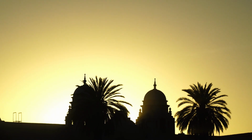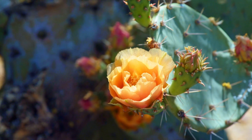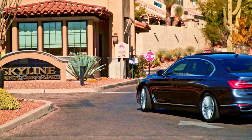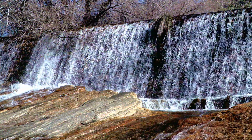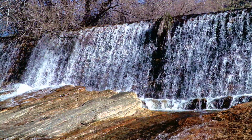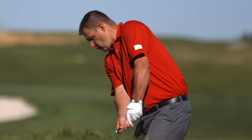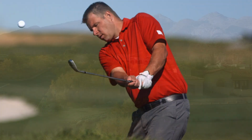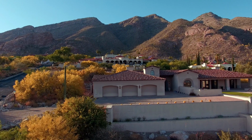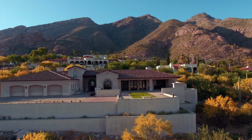5280 East Mission Hill Drive in Tucson, Arizona is located at the top of Mission Hill in the gated Skyline Country Club Estates. This 4,079 square foot Spanish colonial masterpiece, built in 2007 by respected builder Mike Walks. Incredible engineering and site prep was done to eliminate the need for a single step, inside or out, on this home, making it a very rare find in the foothills.